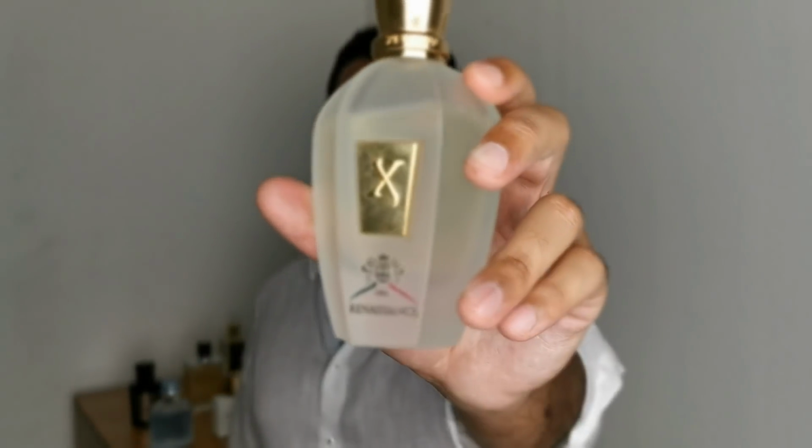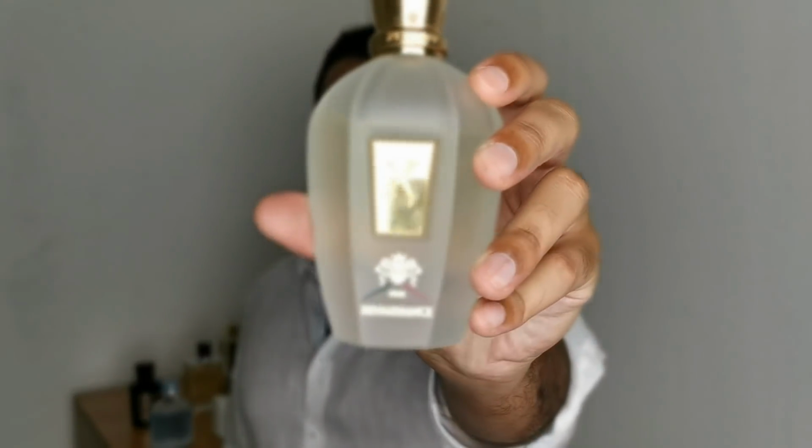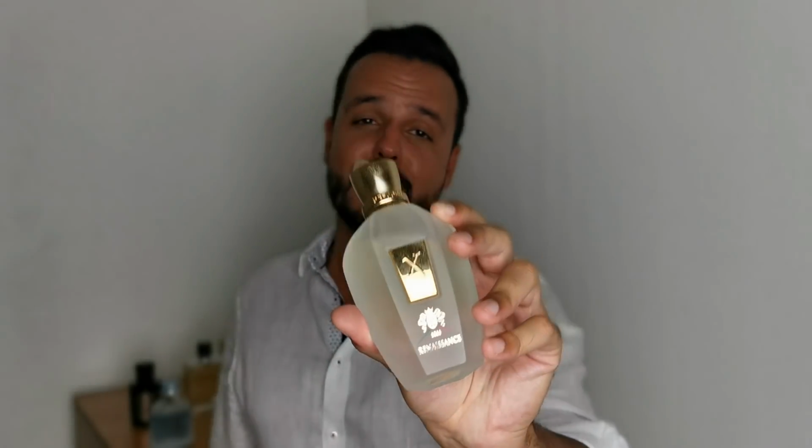The most long lasting fresh fragrance that I have in my collection, it's Renaissance from Xerjoff, and this is a 100 ml bottle size, which will run you 200 euros retail. So when you are comparing the Xerjoff prices, I think this is a great bang for your buck, actually, either in terms of the quality, the scent character, the performance. I think it's a great fragrance. Renaissance Xerjoff in the number 3 spot.